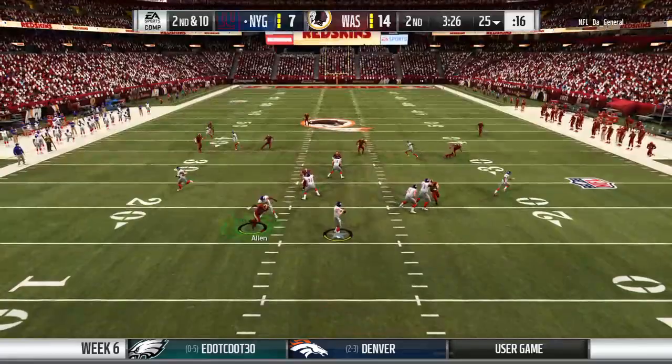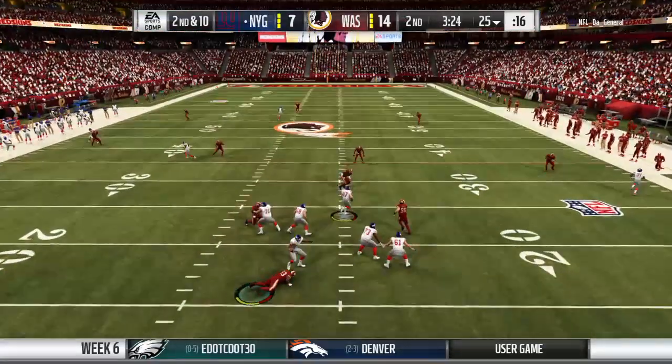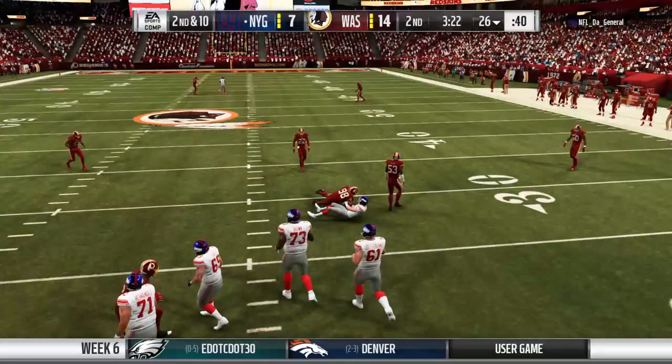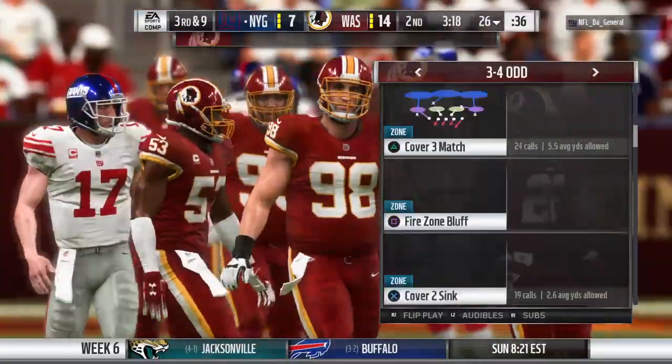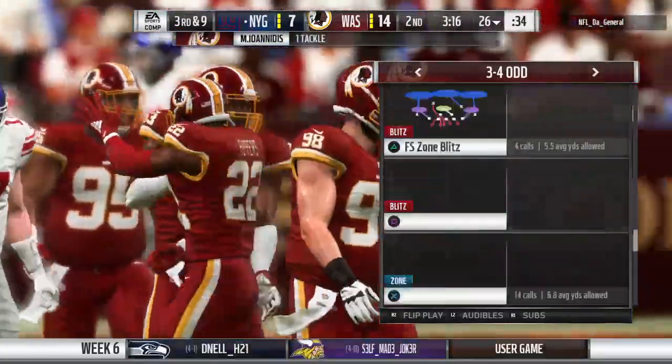On 2nd and 10, Lauletta. And he's able to get up here to the 26. All that gets him is just a yard, and now it's 3rd down.